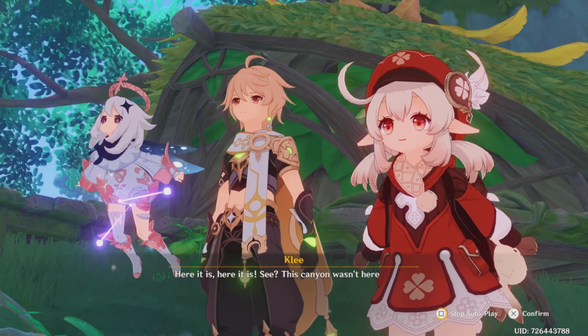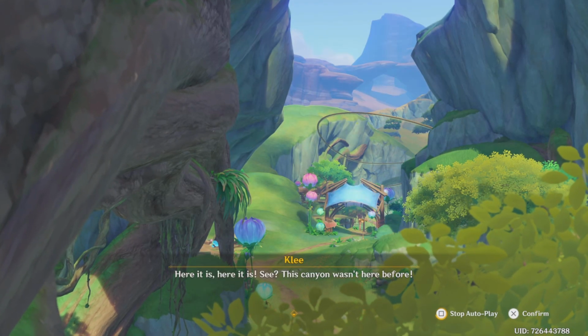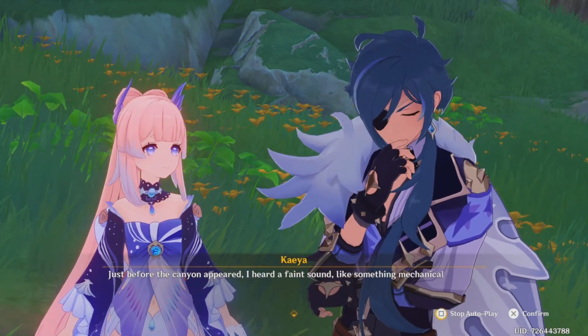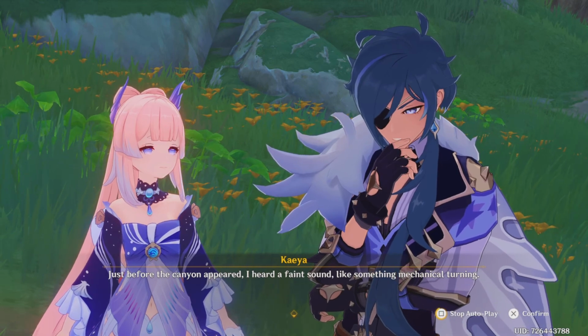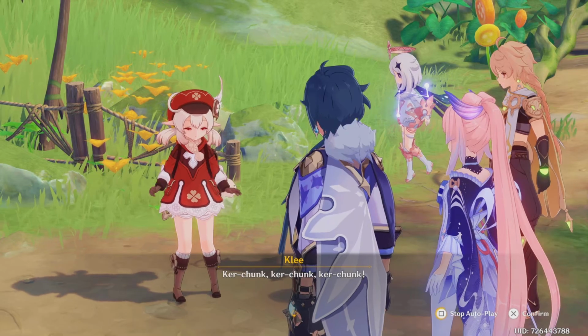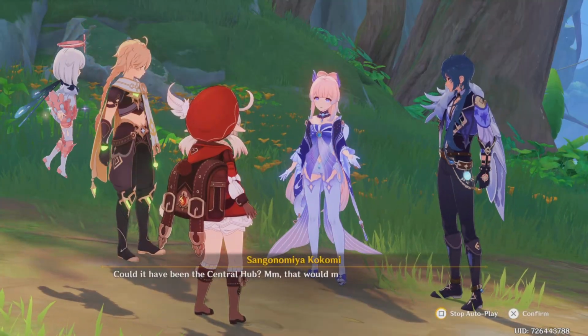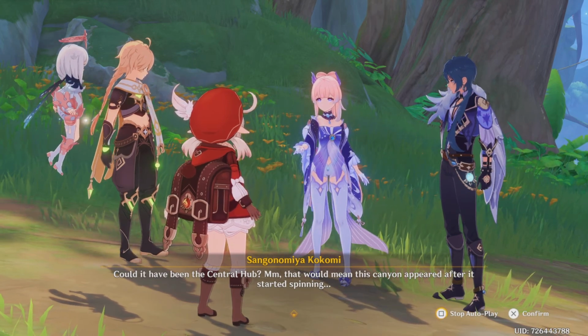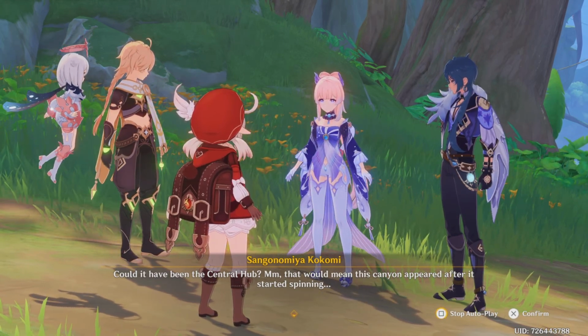Here it is! Here it is! See? This canyon wasn't here before! Just before the canyon appeared, I heard a faint sound, like something mechanical turning. Ka-chuck, ka-chuck, ka-chuck! Could it have been the central hub? That would mean this canyon appeared after it started spinning.